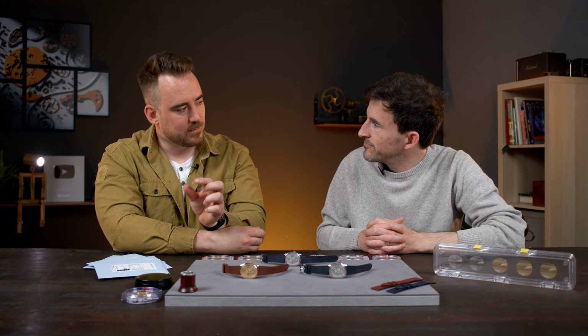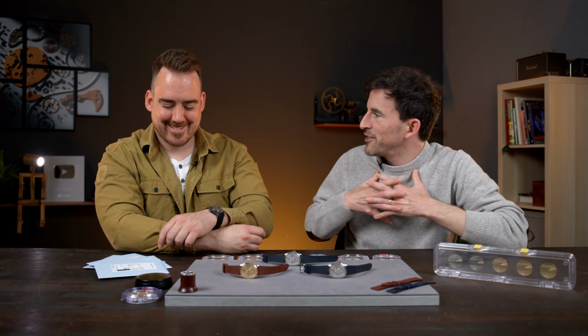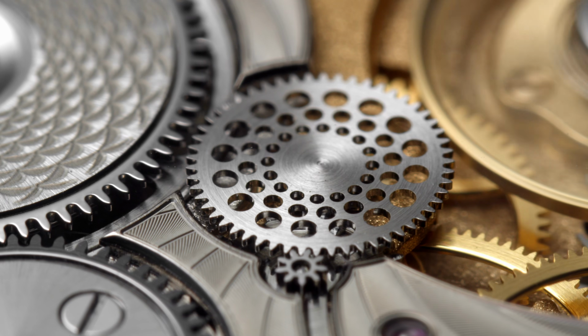So your favorite piece or reference? It's a Navitimer 41 dark blue dial, if I had to pick one. Yeah, good choice. So what came next?